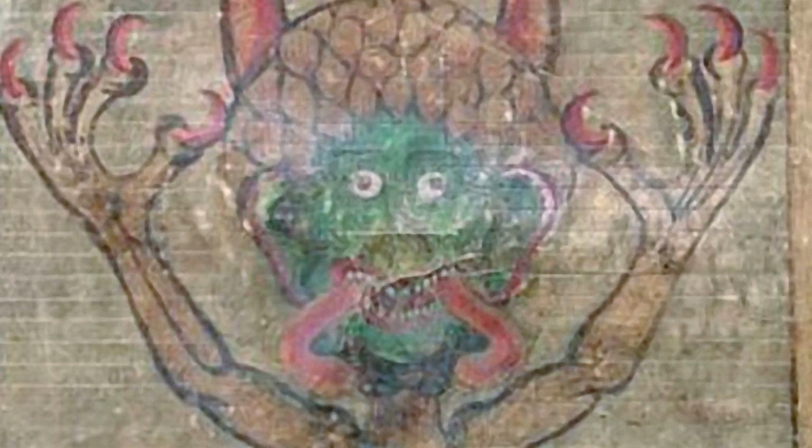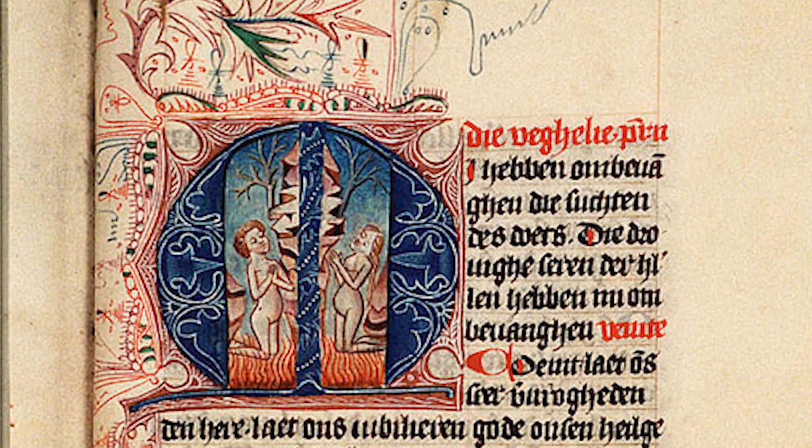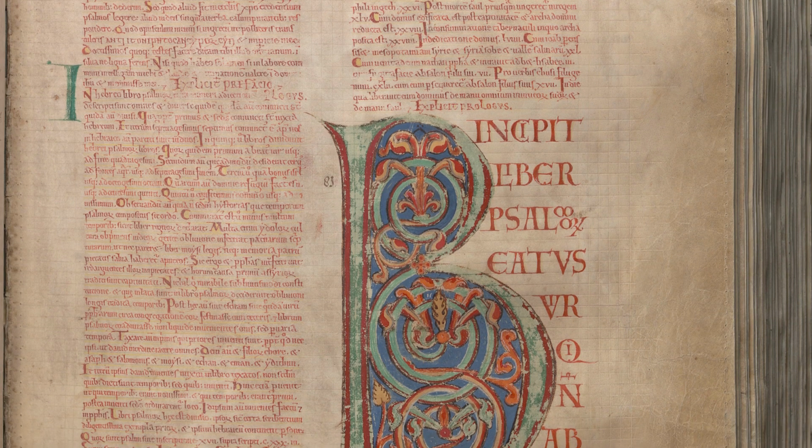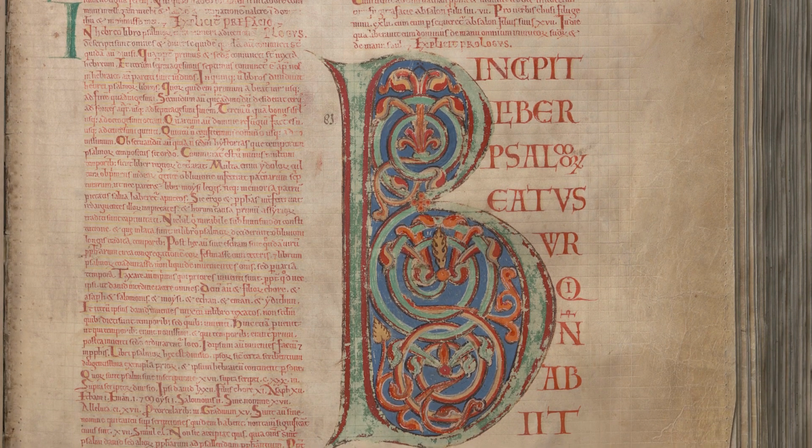The Swedes looted Prague during the final stages of the 30 Years' War in 1648 and brought the book back to Sweden. It's now sitting in the National Library of Sweden in Stockholm, and it's open for you to view.